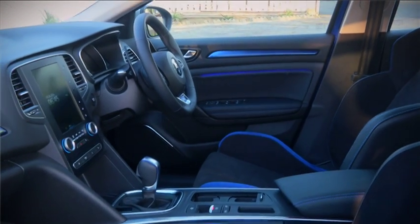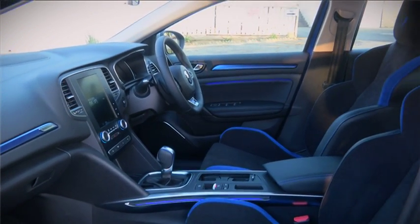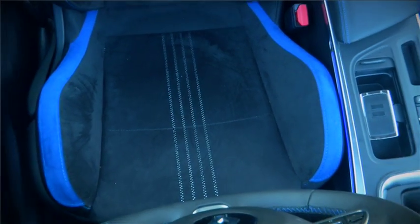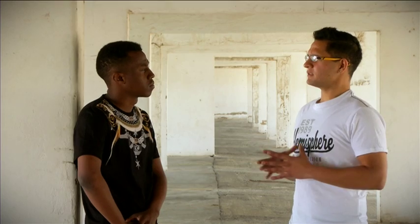And the interior is also, I think, much better. It's a huge leap forward from before. I, for one, love the bucket seats. A little problem with the paddle shifts, but what do you think? It's sporty from the outside as well, which it is, a sports car at the end of the day.